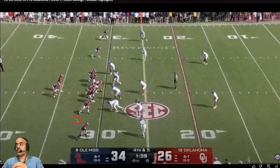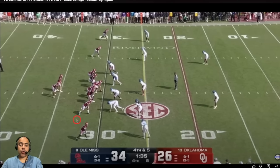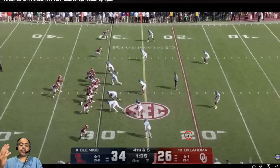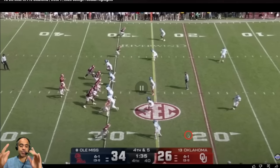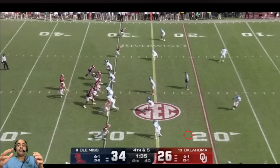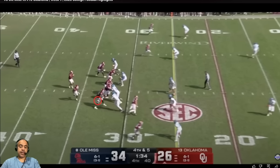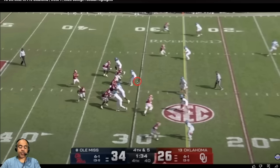Ugh. So pre-snap, this looks like quarters on this 4th and 5. So you go here, you go here, you go here, you go here. Instead, it becomes just basic cover 2 match. All right, so I've watched a lot of Pete Golding reps. When the game is on the line, he likes to play a lot of cover 2 man under and force you to beat him. Right? He did that for the entire Garrett Nussmeier drive last year that he cooked him on.